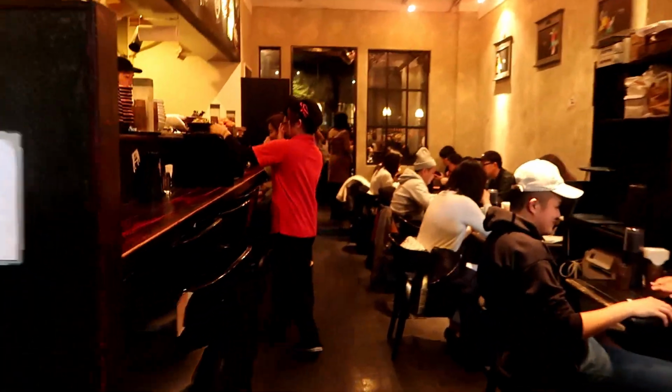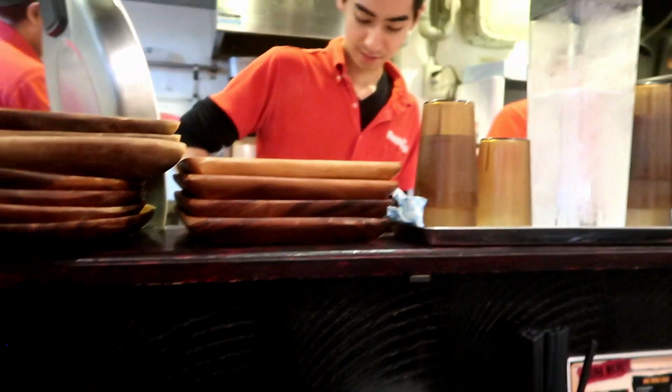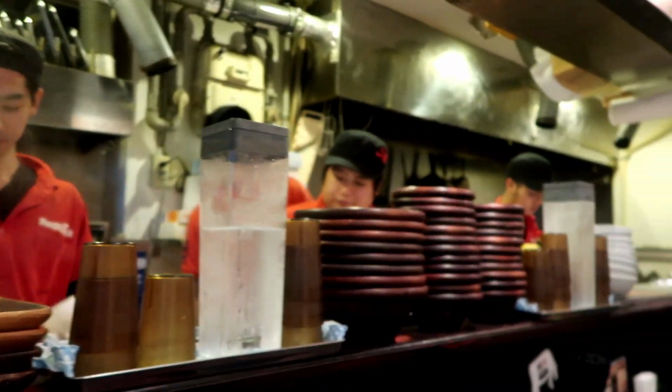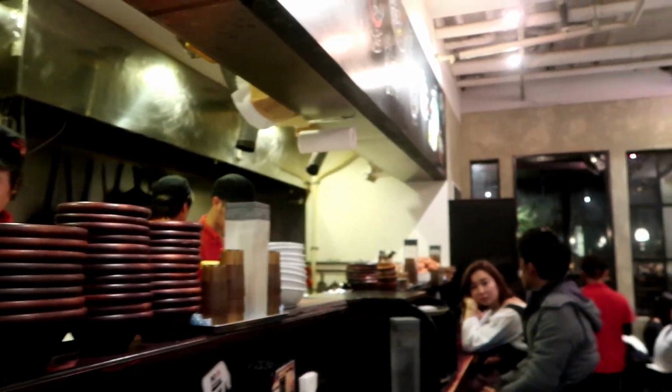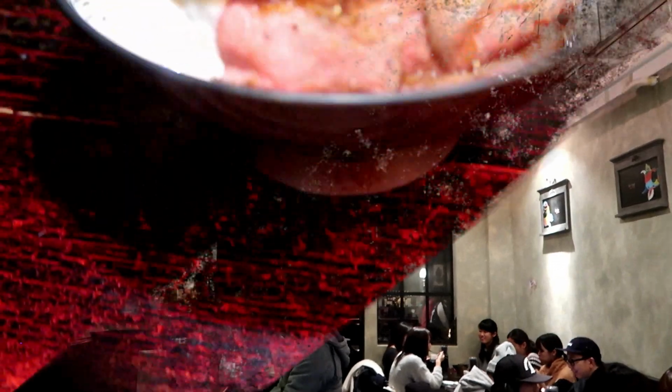So we're inside Red Rock Harajuku. We're seated at the counter. I waited about 15 minutes before I actually got seated, which isn't bad at all. This restaurant's fairly big, so I'm seated at the front section right now, and they also have a second room in the back as well.